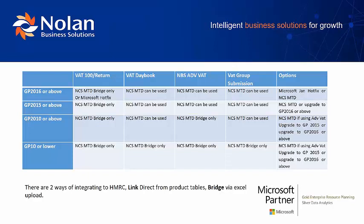2010, if you're as far back as that, the same situation applies to those, and if you're on GP 10 or lower, well, the VAT Daybook doesn't really exist at that point anyway, so you're going to have to upgrade, because our solution working off the VAT Daybook won't go that far. If you were using the built-in Microsoft solution, you have to be on 2016 or above, and it's not as flexible. It doesn't work with VAT groups and other sorts of situations. So again, if you're using a VAT group in your submission, multiple companies and so on, then you need to be on our solution and not on the Microsoft one. So these are things to bear in mind when you're thinking about moving away from your soft landing or bridging solution onto the digital solution. Basically, you need to be getting onto the VAT Daybook as your form of VAT reporting.